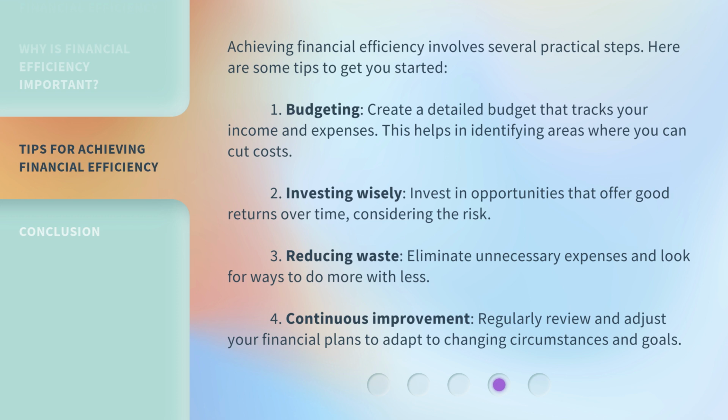2. Investing wisely. Invest in opportunities that offer good returns over time, considering the risk. 3. Reducing waste. Eliminate unnecessary expenses and look for ways to do more with less. 4. Continuous improvement. Regularly review and adjust your financial plans to adapt to changing circumstances and goals.